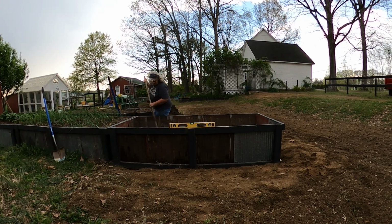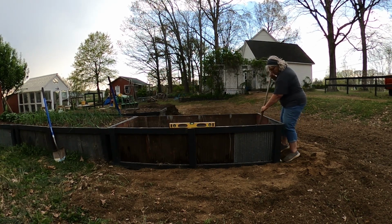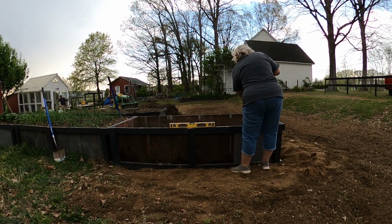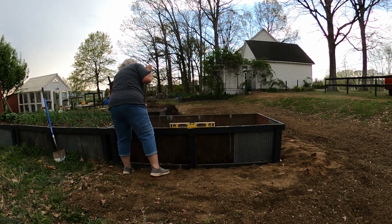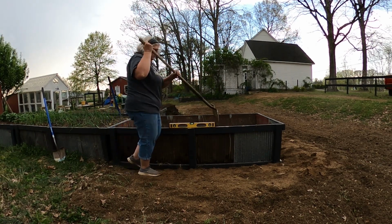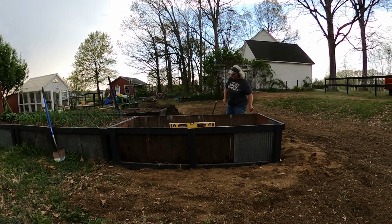I'll level up the bottom of this bed. Oh man, this weather, it's got my nose running again. Got that leveled up. I think I have to get a hammer.